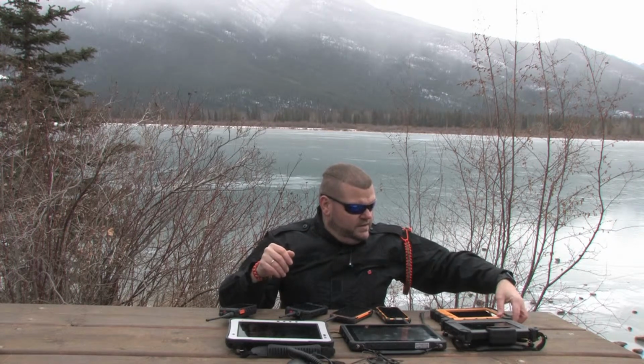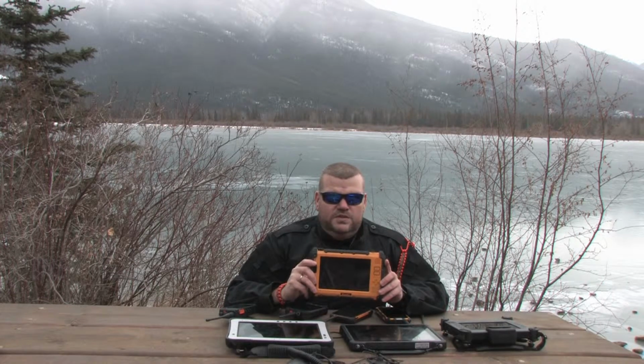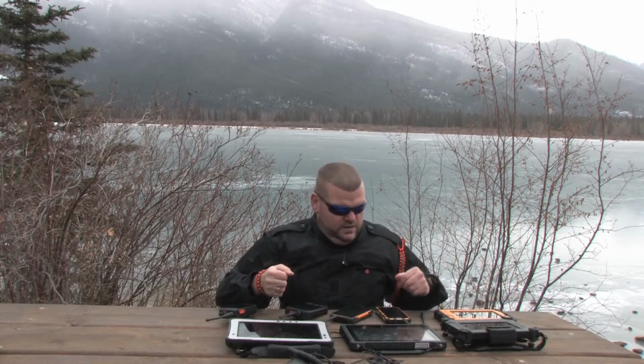As I said before about this tablet, this is a rugged Android-based 7-inch tablet built by Runbow, of which we are the authorized distributor in Canada. This tablet can come as only a tablet with a dual SIM option, or dual SIM plus UHF or VHF plus DMR and POC radio in it. And the case is a floating case, so if it falls in the water, it just floats.